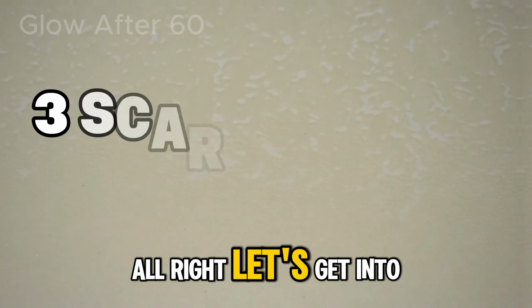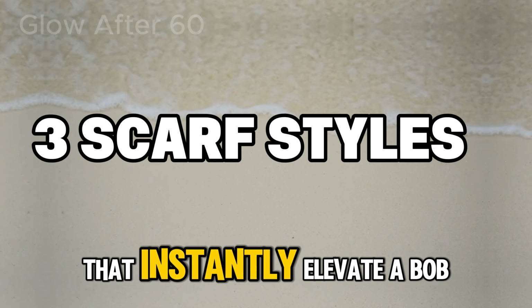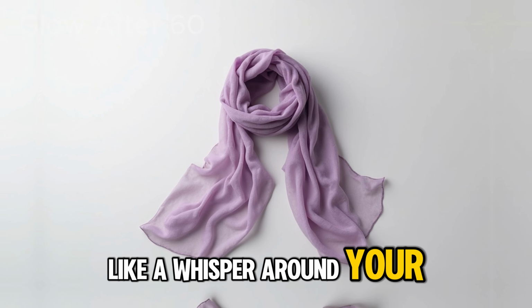All right, let's get into it. There are 3 scarf styles that instantly elevate a bob cut over 60. Style 1, the soft drape like a whisper around your bob.